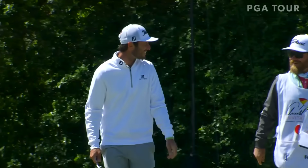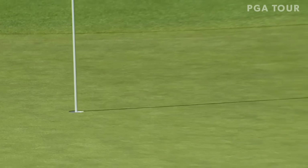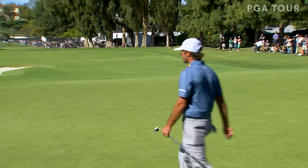For an eagle, Max Homa. Nick, they were walking up. I said, if you had all three y'all six unders together, you are leading by two. He says, well, that's just sad. But this isn't sad. Oh, wow. Yes, Max Homa. That's a nice bonus.